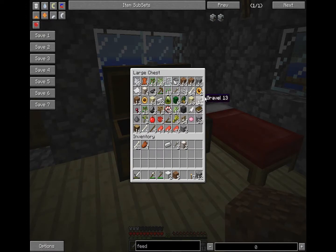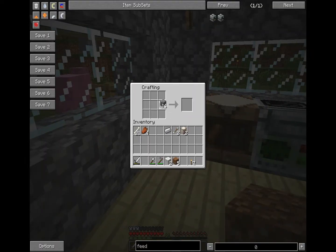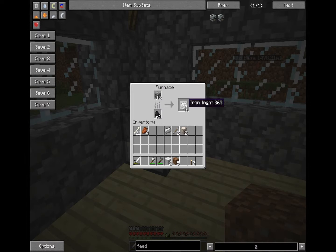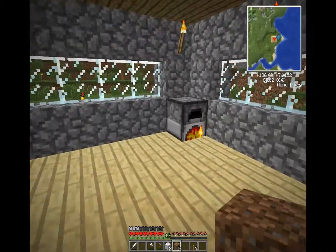Right, put you away just now. I need 1, 2, 3, 4. Oh, we don't even need any of that because we've got it here. Right, so we need a button. Oh, don't tell me it's smooth stone. Right, okay. I put that in there just now. And we'll put these away here.